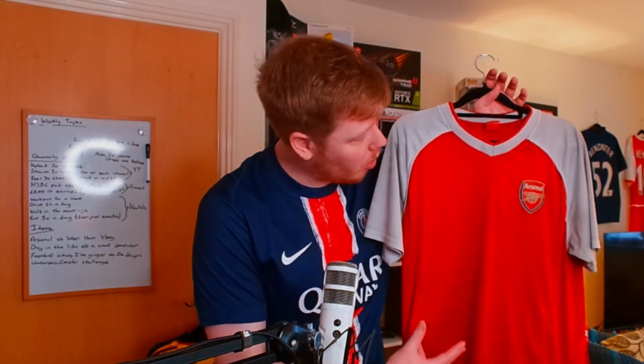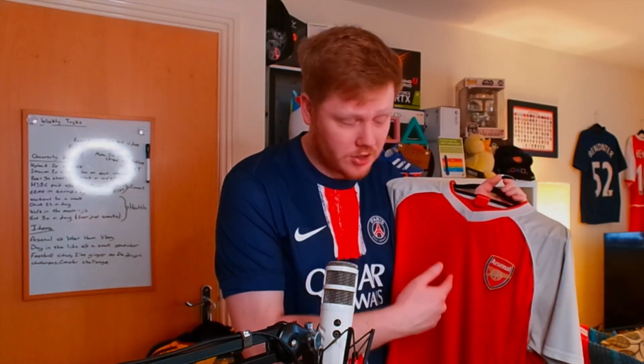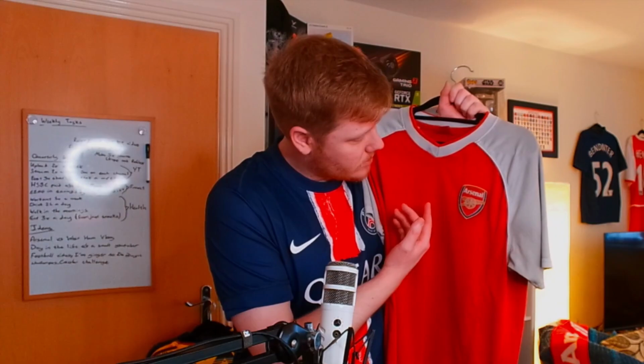So we move on to the last Arsenal kit in my collection. This is the first one I ever received. I don't think it's official or anything. I have no clue what it is really, because it's literally just red, white, it's got the Arsenal badge on it. And this is the first Arsenal shirt I ever received, because my uncle got it for me for Christmas. So this will always have the most sentimental value to me. So it always stays in the collection. Hidden at the back is a sentimental value.